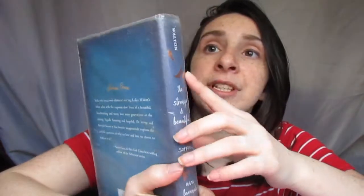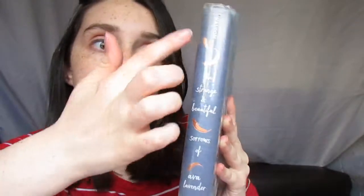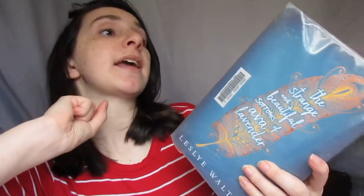Number 1 is your favorite book spine. So for that, I picked The Strange and Beautiful Sorrows of Ava Lavender. I own this book, but this is the library's edition, so I'm sorry if there's glare, because this covering likes to glare a lot. But anyway, if you can see this at all, there are little feathers in between some of the words, and they're gold, and it's just beautiful. The gold just gives it a burst of life, and it's so pretty.